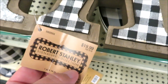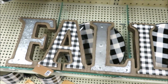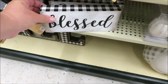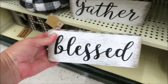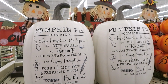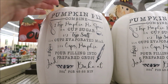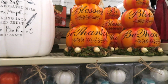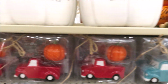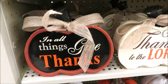I'm loving the size of that mug for $9.99, and this large fall sign for $29.99. A few of their smaller signs with the buffalo plaid around the outside for $5.99 in a few different words, blessed and gather. I'm also loving these pumpkins with a pumpkin pie recipe on it. They are heavy duty ceramic for $29.99. Down below they have some adorable truck salt and pepper shakers for $5.99 in the teal and red.